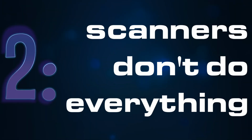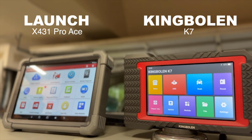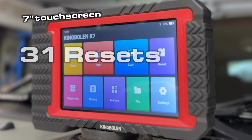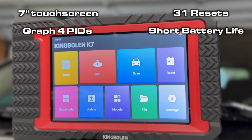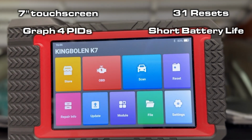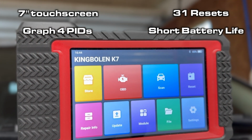Secondly, most scan tools can't do everything you want them to do on every car. Most of what I like to call full function scan tools are essentially all the same. They function the same from car to car, with a few exceptions. Now take these 2 scanners, for example. These are both full function scan tools, but the King Bolin has a smaller 7-inch touchscreen. It's only got 31 resets. You'll be able to graph 4 PIDs at a time on the screen, but more importantly, you've got a shorter battery life. The standby time for this tool has been about 1 day for me, and then I've got to put it back on the charger.